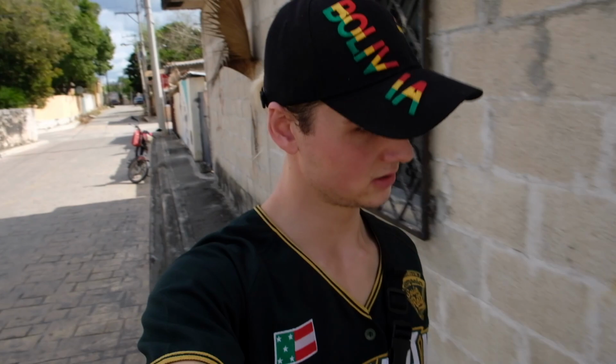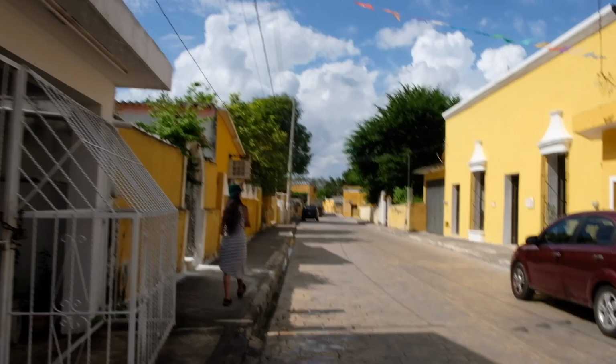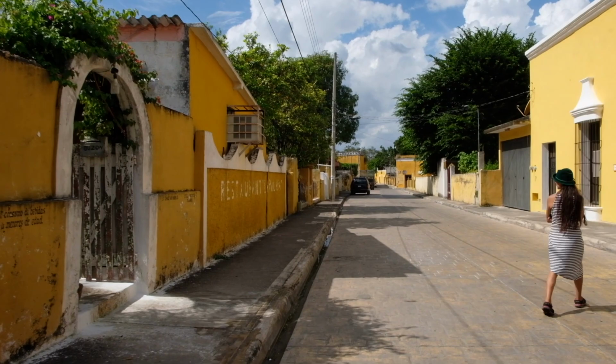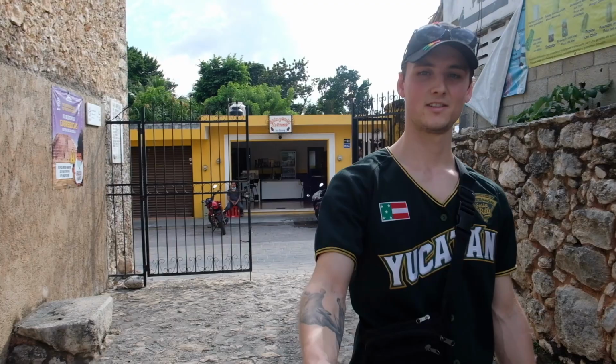Oh, look at these houses as well. Like, imagine having that pyramid as your backyard. Here we go. You see the yellow of the streets. Absolutely beautiful. Oh, hello. What are you doing there, guys?